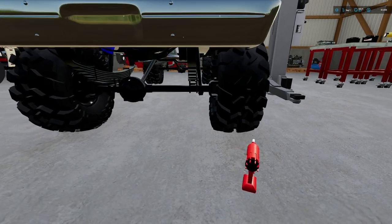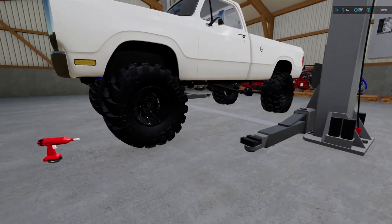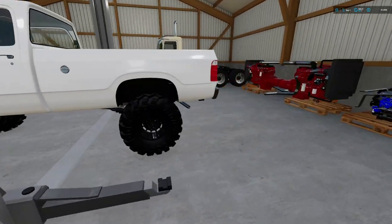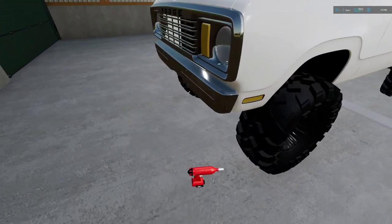Alright, so we went ahead and put a little bit bigger tires and everything on. We actually went with more leaves to lift it. It didn't take that many, I think it's like two or three. So she's a lot more stout. The only thing is, I do like this, but it's a long bed. But I actually like long beds.